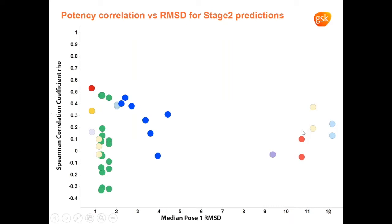Okay, so this is my favorite plot. I had to get to this. When we're looking at a docking methodology, we care about the potency as well as the pose. So what we tried to do here was combine the two on one plot. I won't go through the manipulation. There's some problems, sort of, but basically a good docking algorithm should have a low RMS and a high correlation, and that's achieved by this one method and nearly so by several others.